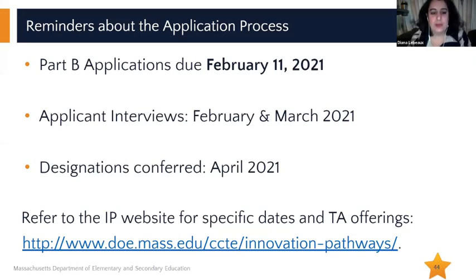The IP website, which you see linked at the bottom, is the DESE hosted website about all of the specifics of the application process. Anything that you need to know in terms of concrete items are there. In addition, the website we shared earlier contains a lot of technical assistance support, the toolkit and items like that. So those would be two websites to both have on your bookmarks for this year.